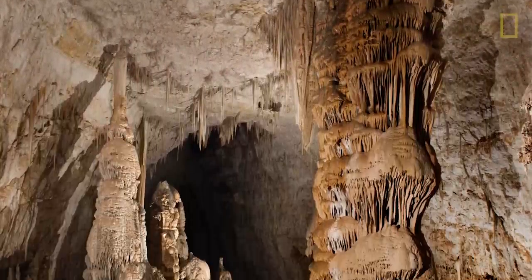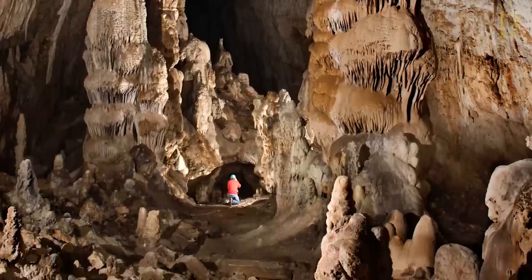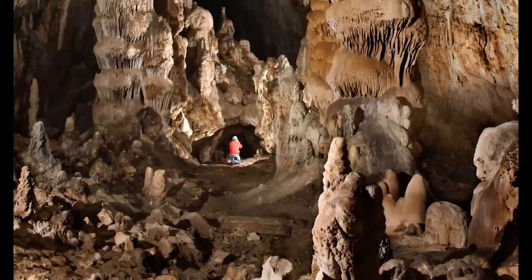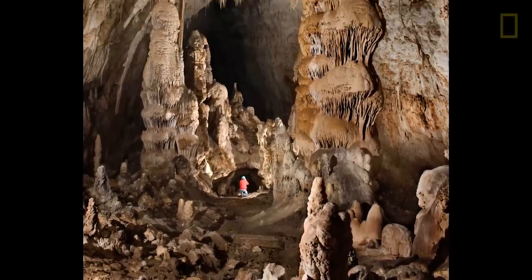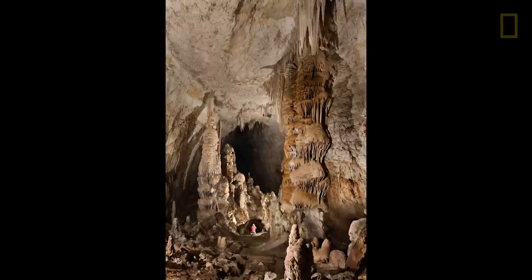So one of the amazing things about caves is just how big the spaces can be underground. Here's a couple of examples. And if you've ever been to Carlsbad or Mammoth Cave or any of the beautiful show caves around the world, this is probably what you are looking at, something like that. But there are many other peculiar and amazing structures.